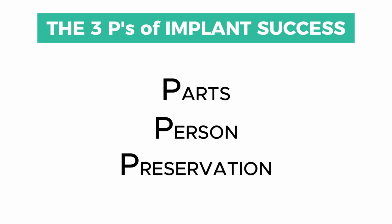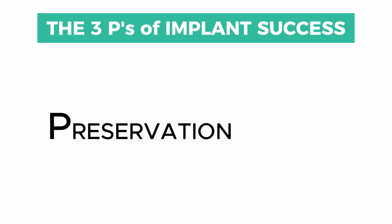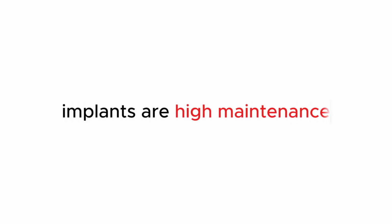And finally, the last P. And this one is critical: preservation. A common misconception is that because implants don't get cavities, you don't need to worry about them. But while they don't decay like natural teeth, they can absolutely develop inflammation and infection in the surrounding gum and bone. The truth is, implants are high maintenance.